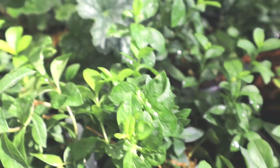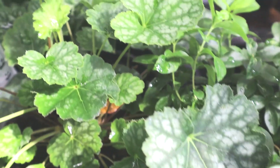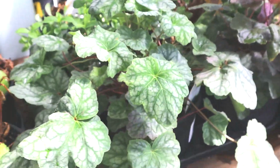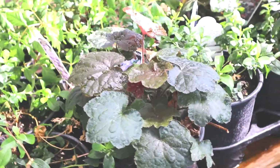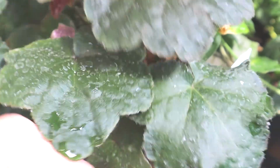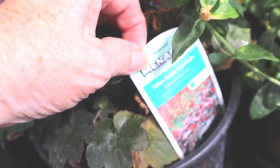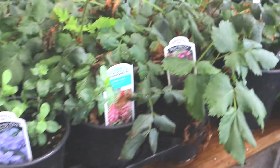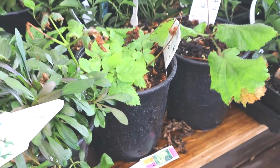Now that false spirea, that looks pretty. And again, those gorgeous coral bells. I could do with more of those, but I need to hold back. I've got about 8 more of those so far this year, and I definitely don't need to get any more. Most of mine are the Palace Purple, but you've seen those in other videos.